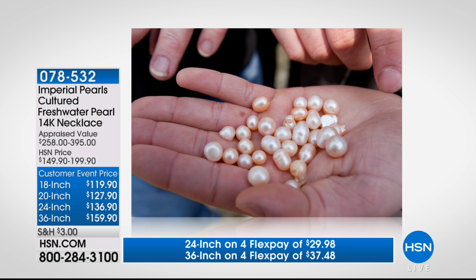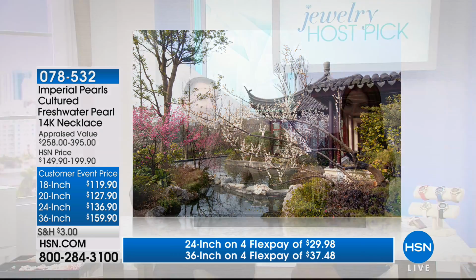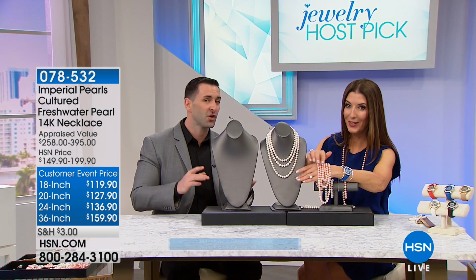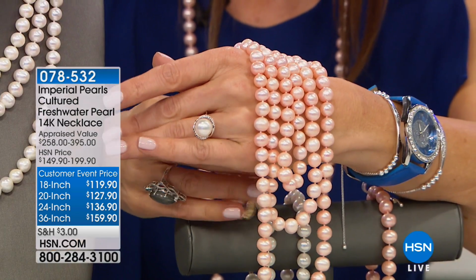You could see none of those pearls made the cut. We sort through all of those inferior quality pearls. Isn't it only like, what, 5%? It's less than 5%. Less than 5% of pearls that are harvested are actually gem quality. Yeah, for every one pearl that makes it into this necklace, there aren't even hundreds, there are thousands of pearls that don't make the grade, and that is the selection.